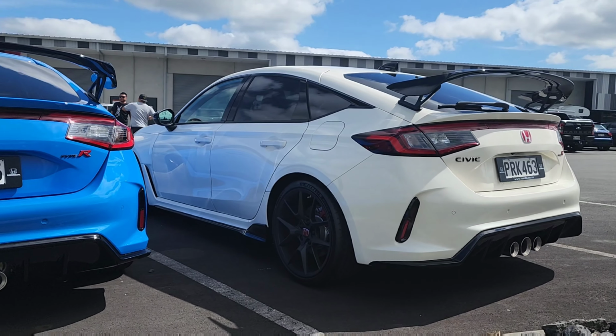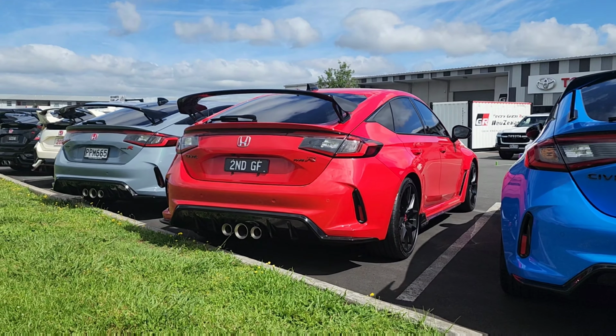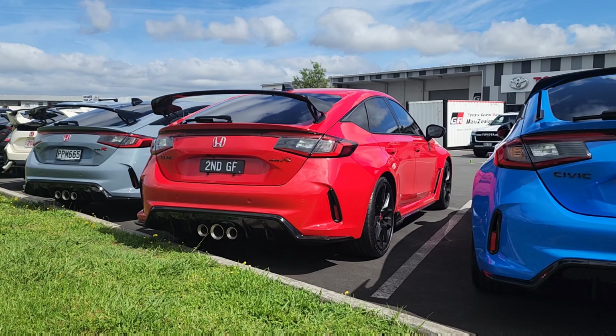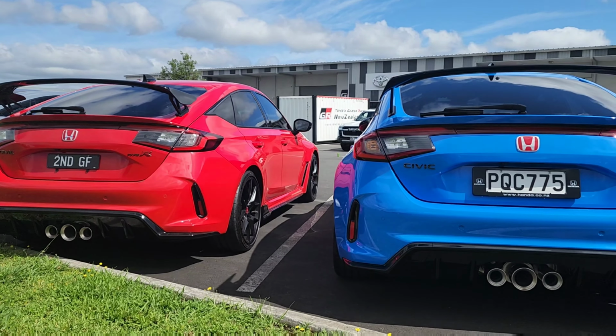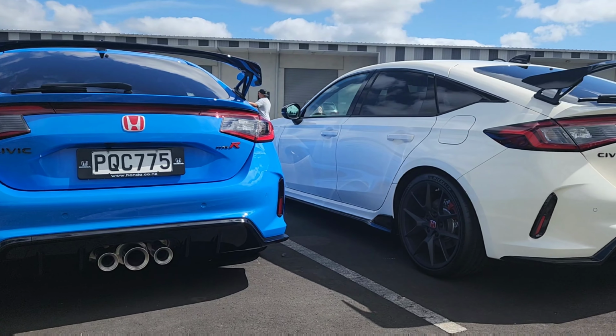Got the white, the blue, the red, and the gray of the FL5. So we're just missing the black. So hopefully in the next car meet, we'll have a black one and we have all the colors.